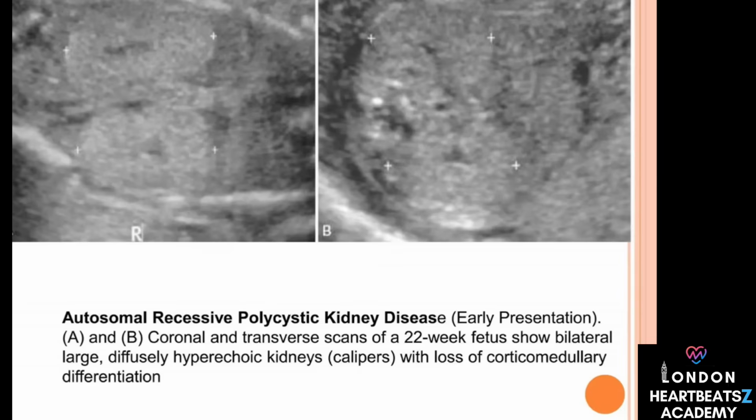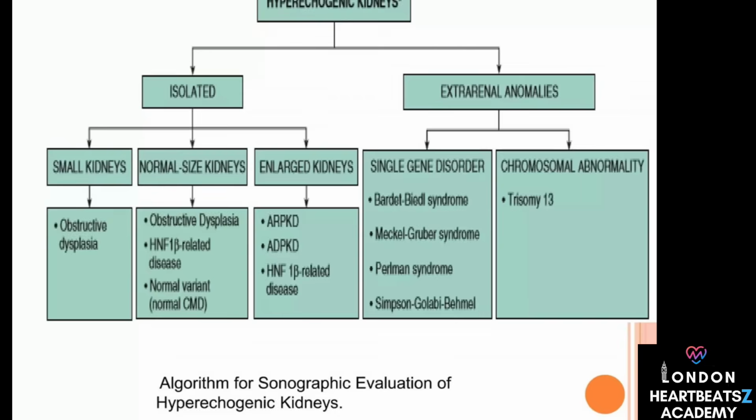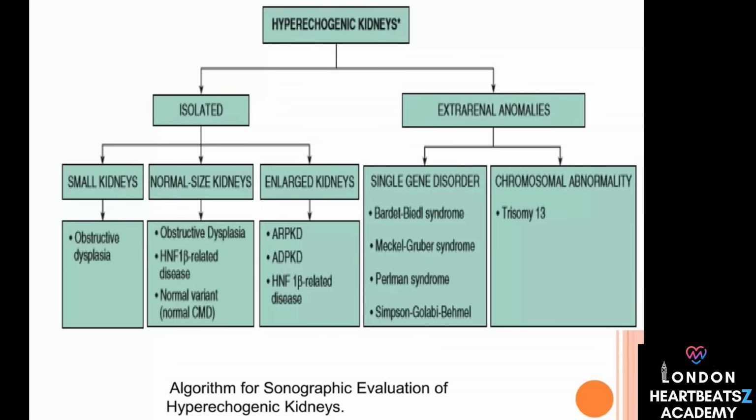The source even includes an algorithm outlining the systematic sonographic evaluation process for fetuses found to have hyperechogenic kidneys, indicating that this finding triggers a specific diagnostic pathway. And what about structural anomalies where the kidneys might be fused together?